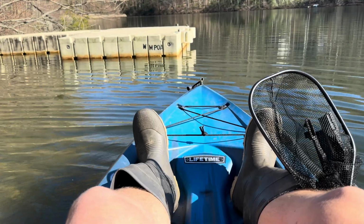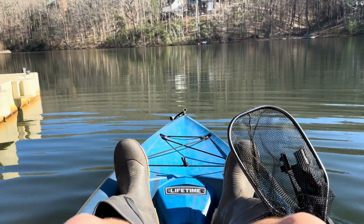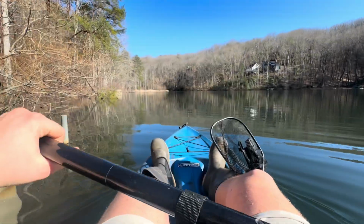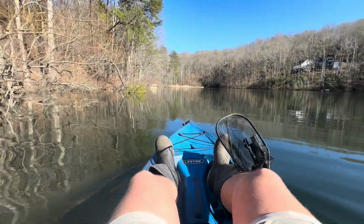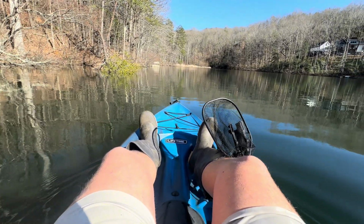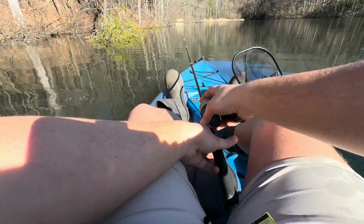To me, this looks like a pretty good point of view for you guys. I guess I could put it in a wide angle. Let's try a wide angle. Here is the wide angle for you guys. We can keep it in that for now, at least. All right, while we're patrolling through here, I'll go ahead and grab my rod that I have right behind me. Get her unhooked there, ready to go.